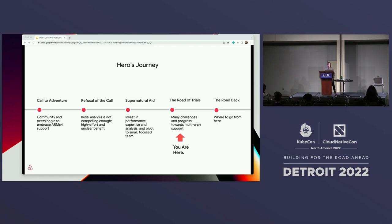Some time went by, and then we invested in supernatural aid with performance expertise and analysis, and we also pivoted to a small focused team to pilot this effort. So now we are deep into the road of trials with many challenges and significant progress toward multi-arch support. So we're not complete in our journey, but I figured we have enough to share. So that's what I'm doing.